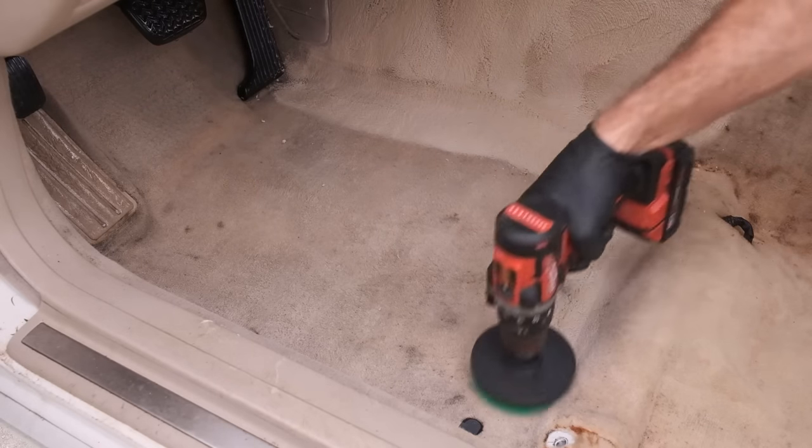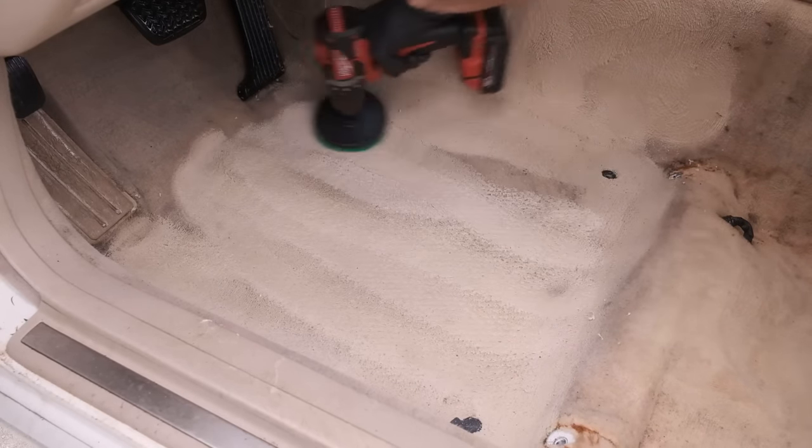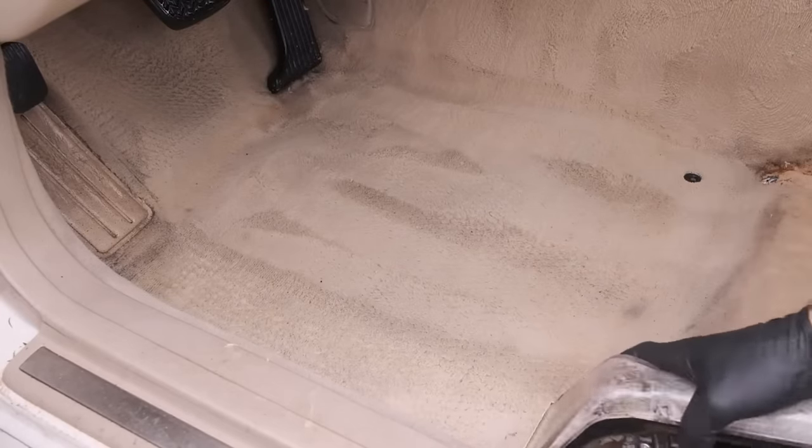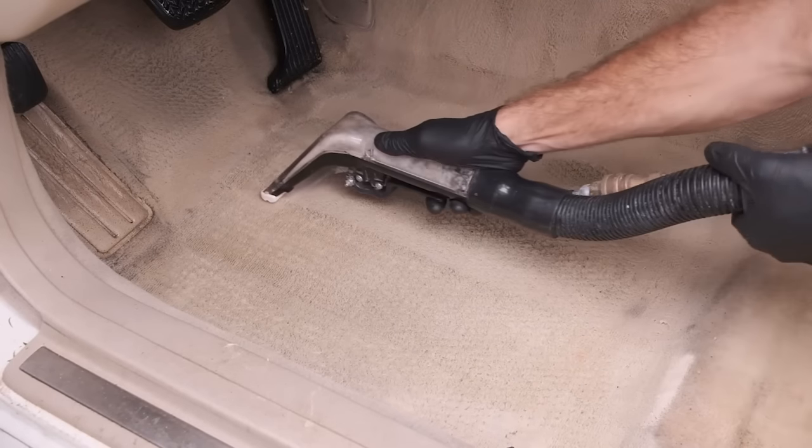So moving on to the carpet extraction, we're using our Extreme APC as a cleaner, followed by a Milwaukee drill with a drill brush attachment. And for the extractor, we're using our Mighty HP60 hot water extractor.